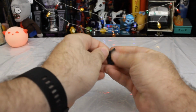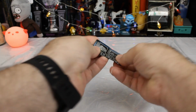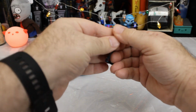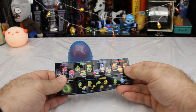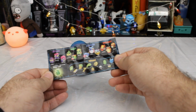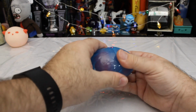And let's look at the instructions. I don't want to mess this up. Wow, it's packed tight, isn't it? Come on. There we go. So it looks like just gotta get a little alien thingy and a treasure with it, which could be a real gem. That would be truly outrageous. Truly, truly outrageous. Let's pop it open.